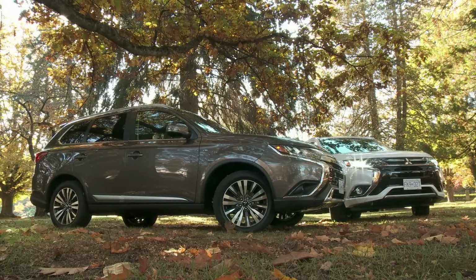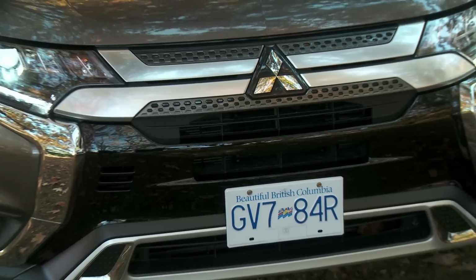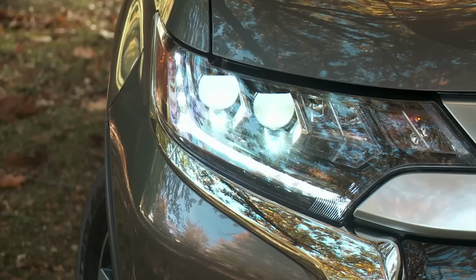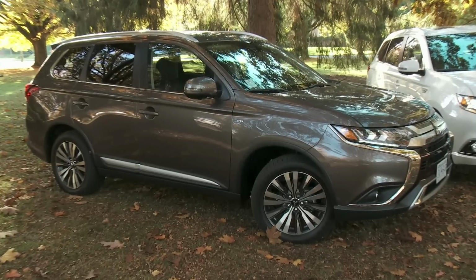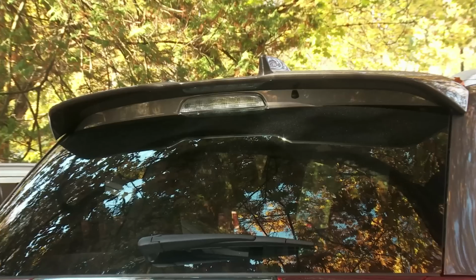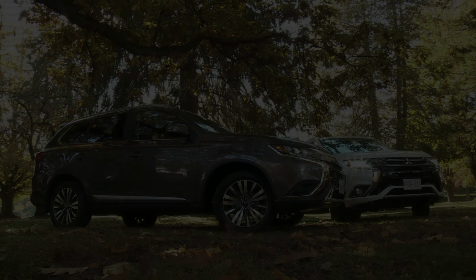New for 2019, Mitsubishi has reworked the front and rear design plus new 18-inch wheels. There are also new LED headlamps, including LED high beams on this GT trim. The auto on-off headlamps and rain-sensing wipers are now included in the less expensive SE trim compared to last year. There is also a rear spoiler included on most 2019 models.